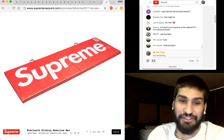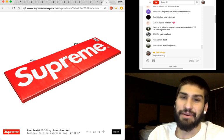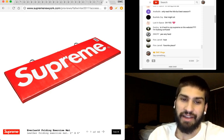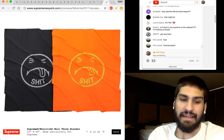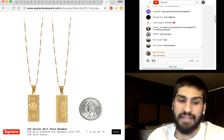Then we have the exercise mat, which I think is sick. Again, the accessories that they're doing this season are really nice and really creative. The Everlast folding exercise mat. We have the wool blanket. The $100 bill gold pendant, 14K gold diamond cut pendant with a 24-inch 14-karat gold chain. I think that's pretty sick.